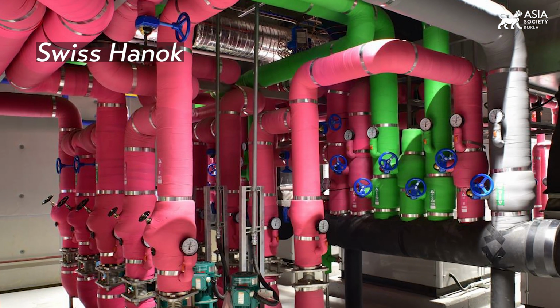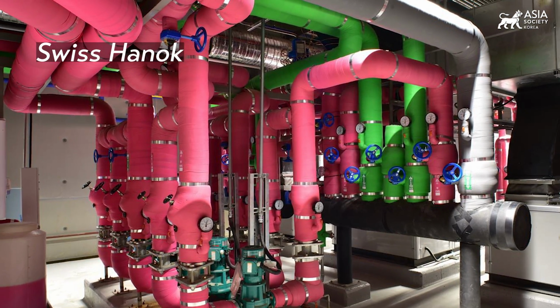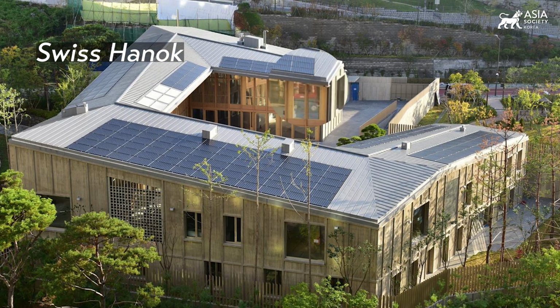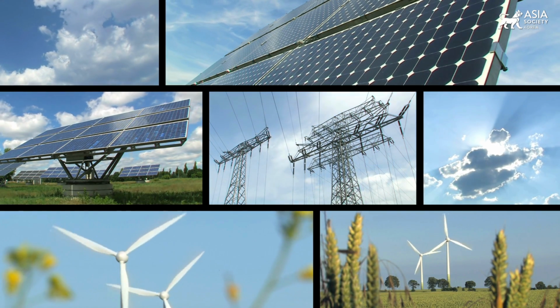All our new buildings must have geothermal and renewable energy. So we have here geothermal, solar panels, and reuse of rainwater. Together with the Republic of Korea, we are part of the Environmental Integrity Group. This is a negotiation group of 6 countries, so we have there also a special connection between Switzerland and the Republic of Korea.